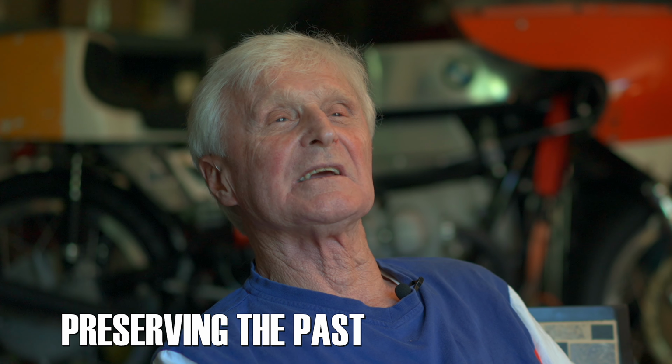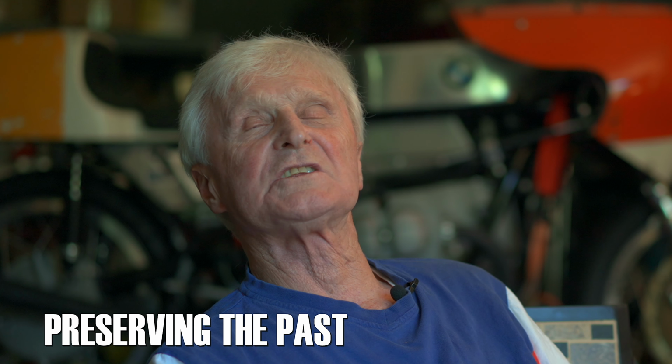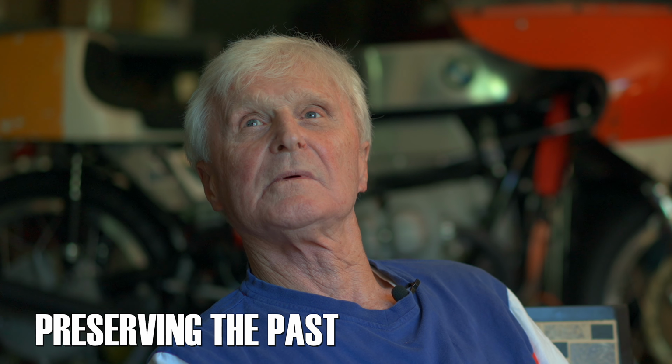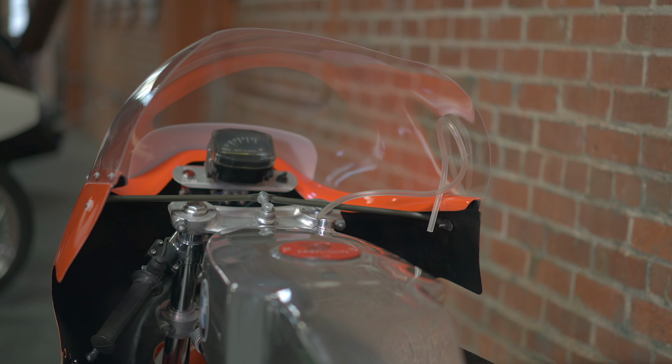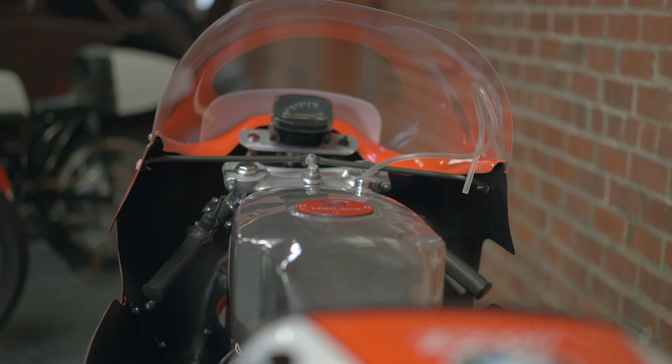It's amazing. I mean, out of all the bikes I built, only one of them is lost. They're all recycled. So it's amazing that these bikes are still available and were found and are being faithfully restored back to their condition when they raced in period.